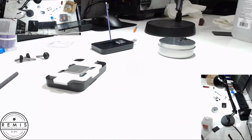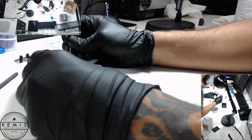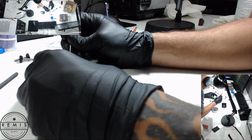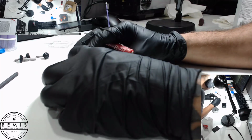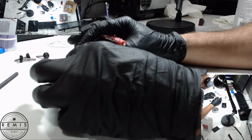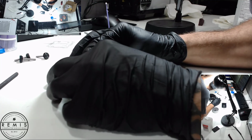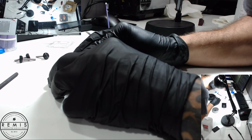And now what I do is I get my trusty quarter ready. So I'm just gonna push the CPU to make sure everything's nice and square, and the IHS, because technically this could come out a little bit off. It's so minor, but if you're a freak like me about it, it might bug you. So I try to make sure everything's nice and square when it goes back together.